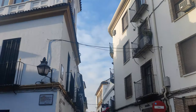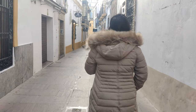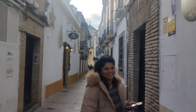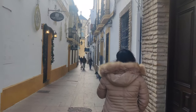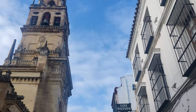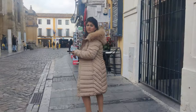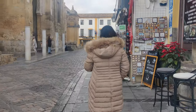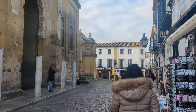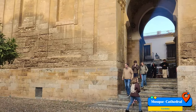As we walk, you can feel the essence of Cordoba. The narrow streets, the traditional architecture, and the lively atmosphere create an enchanting tapestry of sights and sounds. Our first destination was the mesmerizing Mosque-Cathedral, a symbol of the city's diverse cultural history. As you enter the gate, it suddenly opens to a courtyard full of orange trees.